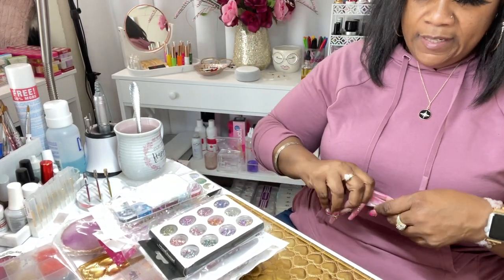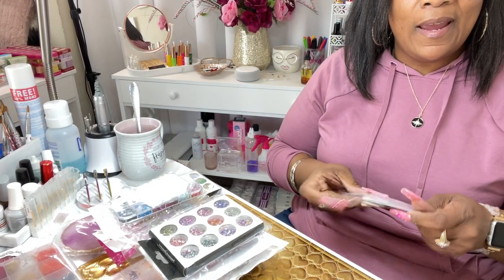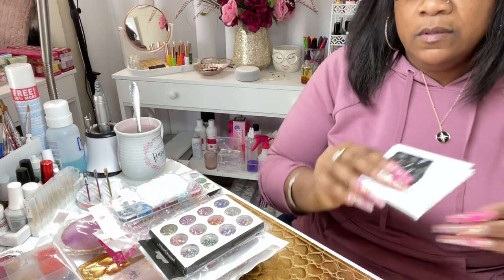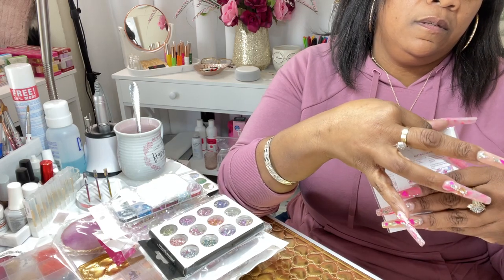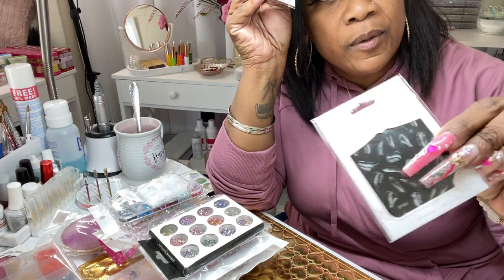And last but not least, in the sticker pile, I should have been counting how many items I had. That's what I should have been doing. Let's see how many packs in here. There's 1, 2, 3. Okay, so these are leaves. Y'all think these are so beautiful? Look at that.